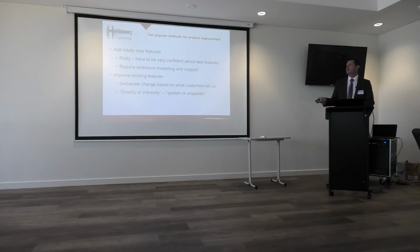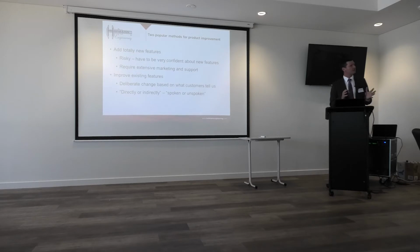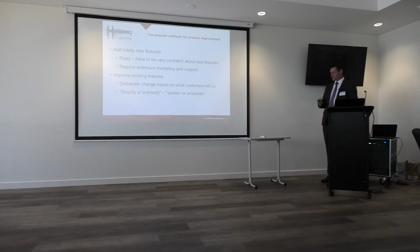So Hofmann Engineering are definitely in the second area, about improving existing features. This is a deliberate change based on what customers tell us. And they can tell us this directly or indirectly. They can come to us and say, we've got a problem with this crusher, which is an example that we're going to talk about. Can you help us? They can also tell us indirectly or unspoken.